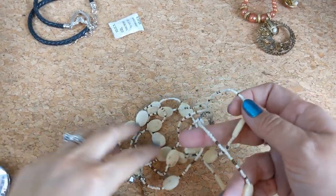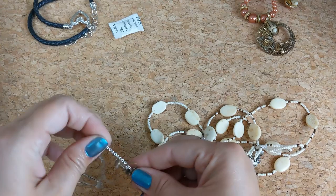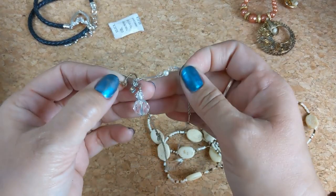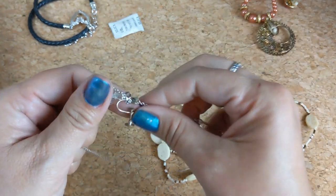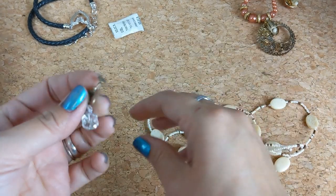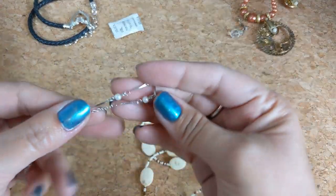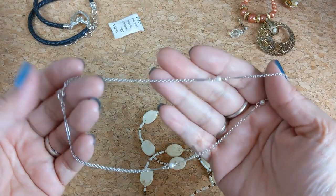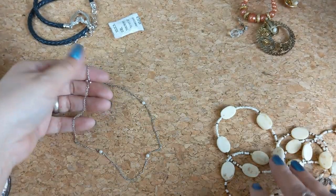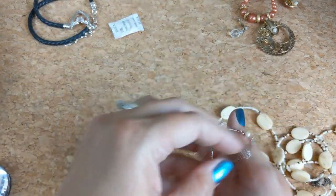Okay. So we got a couple pieces here. So we've got another earring that is tangled. Okay. So that's actually cute. I'm going to put the earrings aside. We'll do this later. This is just a silver tone necklace. No maker's mark, but it's actually pretty cute. That's cute. Okay.